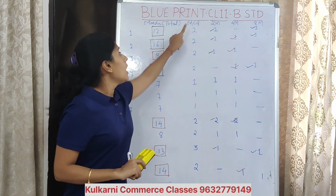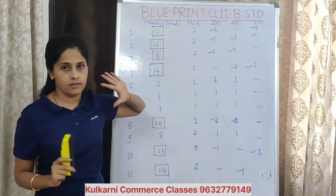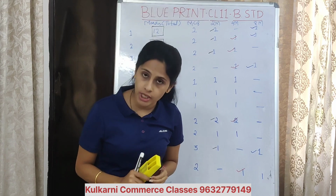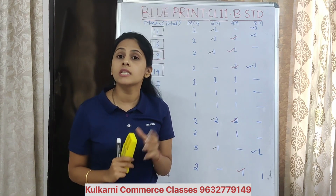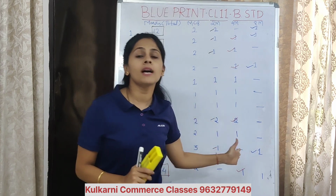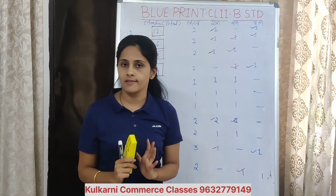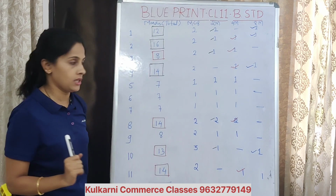See here, from the first chapter you are getting 12 marks and from the second chapter 16 marks. You have to check whether you are getting 4 mark as well as 8 mark questions in this particular chapter. If you go only by total marks and you are not getting 4 mark and 8 mark questions from that chapter, then you cannot score the marks.